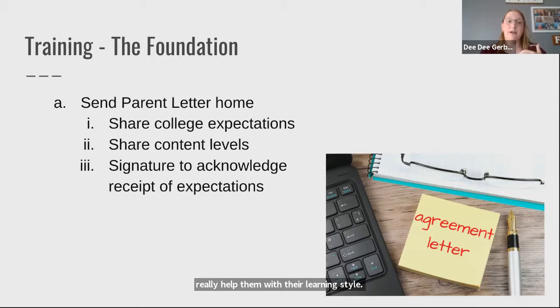And in this parent letter, I'm going to share our college expectations, which is going to talk about the fact that we're talking about no late work, they have to come to class, putting in effort is very important. I talk about the content levels of things that we're doing, that it's going to be higher vocabulary, longer readings, more mature content because it's higher level, that we may be watching and seeing things that you wouldn't normally watch in a college class and things you wouldn't normally think about.